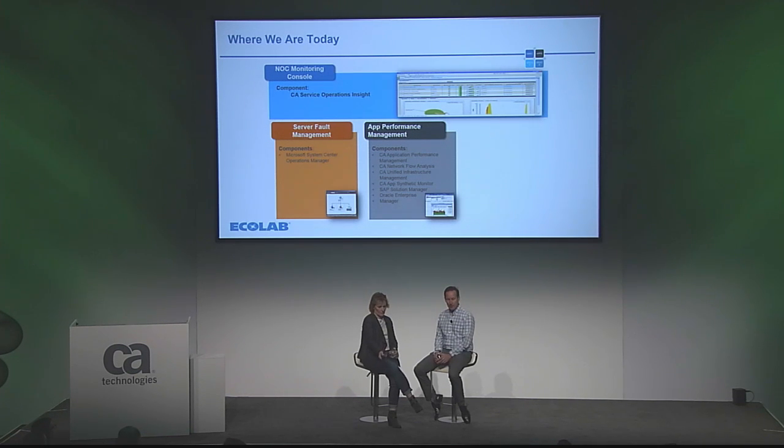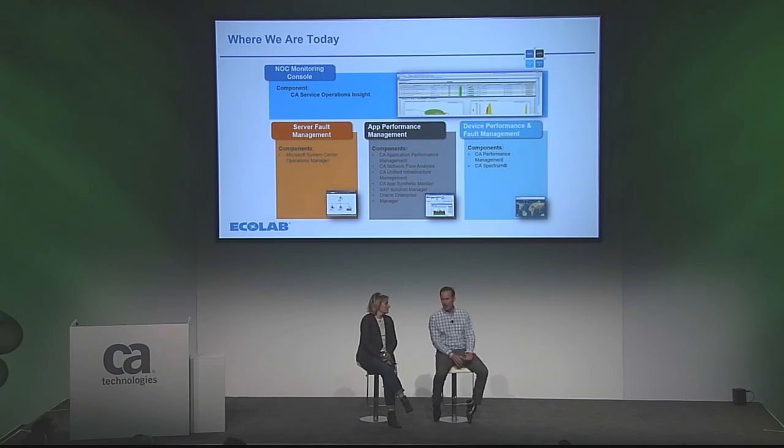And if we switch to the next one. The network. For network, again, it's the full CA suite, Spectrum, ADA, PC.